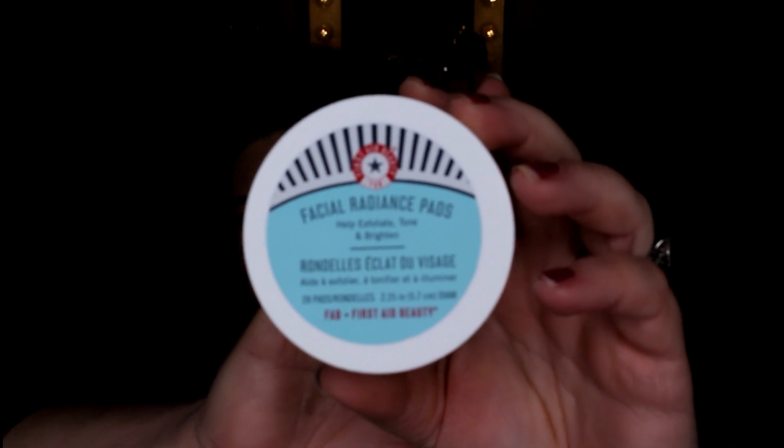Alright, so the next item is from First Aid Beauty, and these are Radiance Facial Wipes. It says that these wipes will help exfoliate, tone, and brighten your skin. I'm not that excited about this, y'all. Alright, so it has a little seal, and then this is what the little wipe looks like. Looks like a little flat cotton round. It has the chemical on it, and you're just going to wipe your face after you wash your face.